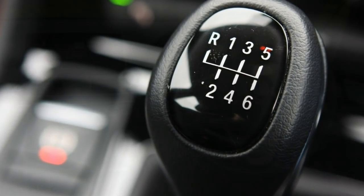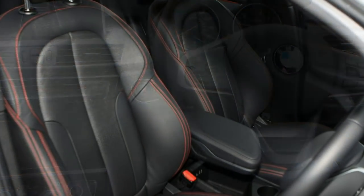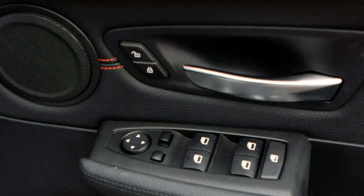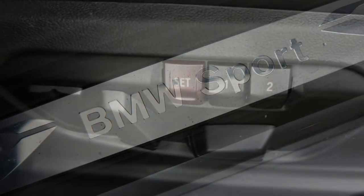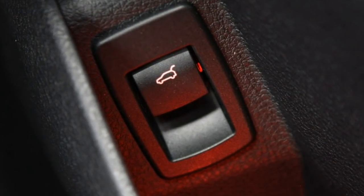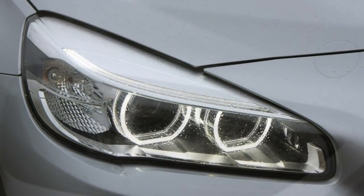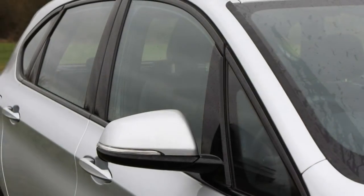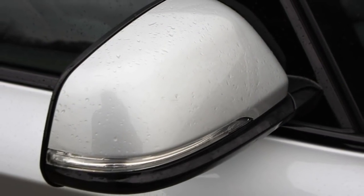BMW 2 Series Active Tourer, still an environmentally friendly choice. The 3-cylinder petrol and efficient diesel both boast industry-leading emissions, whilst the plug-in hybrid version adds limited battery-only running. All diesels incorporate some form of exhaust gas treatment tech in the form of a particulate filter and selective catalytic reduction using AdBlue. The lower-powered petrol and diesel models create less than 120 g/km of CO2, ensuring cheap annual road tax costs, and in many cases the triple-cylinder petrol can return over 57 miles per gallon, the diesel bettering this by over 10 miles per gallon on the combined cycle.